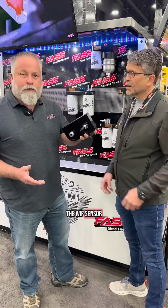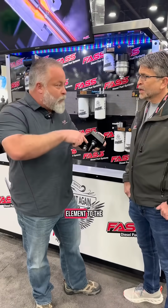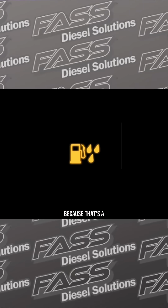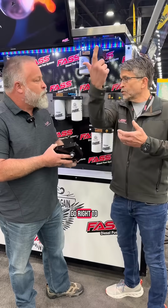Like with the whiff sensor, it's inside the cartridge. So by the time the water goes through the element to the clean side, the water is going to set off the whiff sensor alarm. It's too late. Yeah, because that's a pool, because that water's going to collect and go right to the engine, causing your damage.